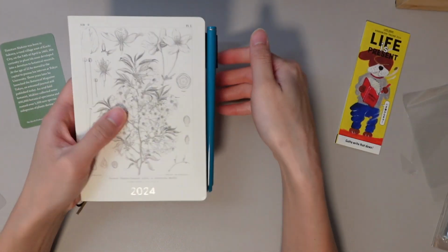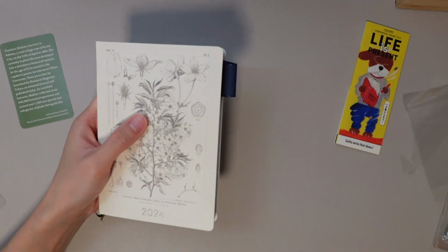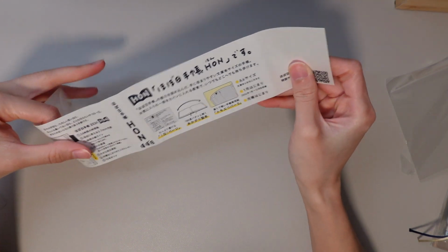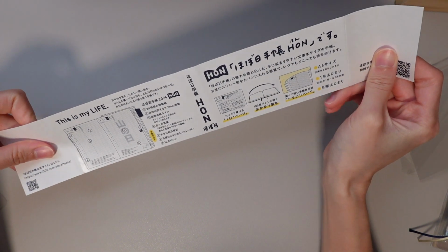Oh, how cute is that? So there's that. That's what we have for the Hobonichis. Oh wait, there's more. Oh, also on this, it is really neat. It shows the different components of what is inside this techo.